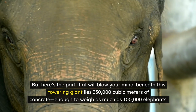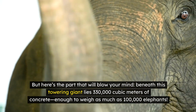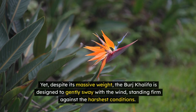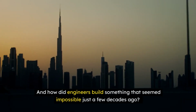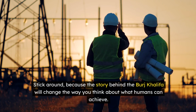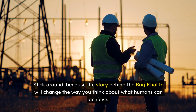Beneath this towering giant lies 330,000 cubic meters of concrete, enough to weigh as much as 100,000 elephants. Yet, despite its massive weight, the Burj Khalifa is designed to gently sway with the wind, standing firm against the harshest conditions. How does it stay so stable? And how did engineers build something that seemed impossible just a few decades ago? Stick around, because the story behind the Burj Khalifa will change the way you think about what humans can achieve.